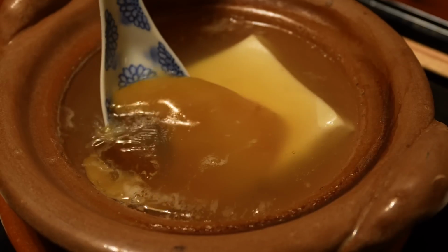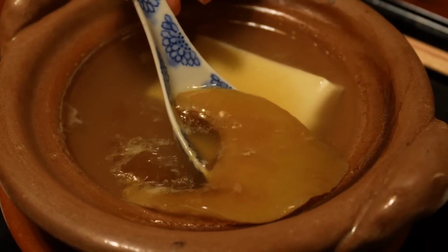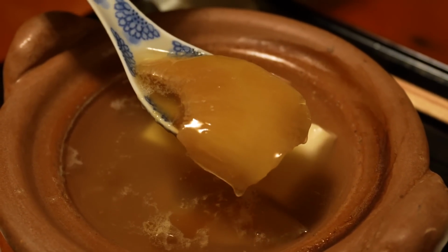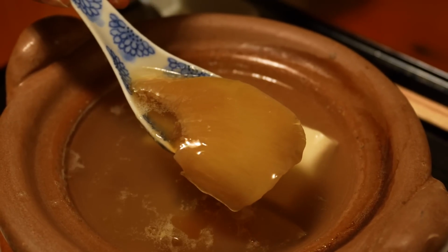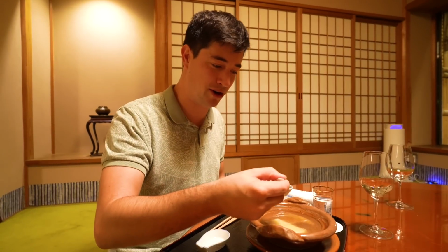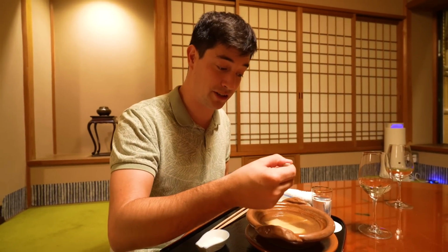Wow, the texture is not what I was expecting at all. It's almost like the texture of crab, like it's stringy. It kind of falls apart in your mouth. It's got layers and layers and layers, but it's also very glutinous and fatty. And then this broth that it's in is a really thick and creamy broth. It's actually very good. The texture is incredible. It's somewhere between a mushroom and crab meat, I'd say. Somewhere between there.